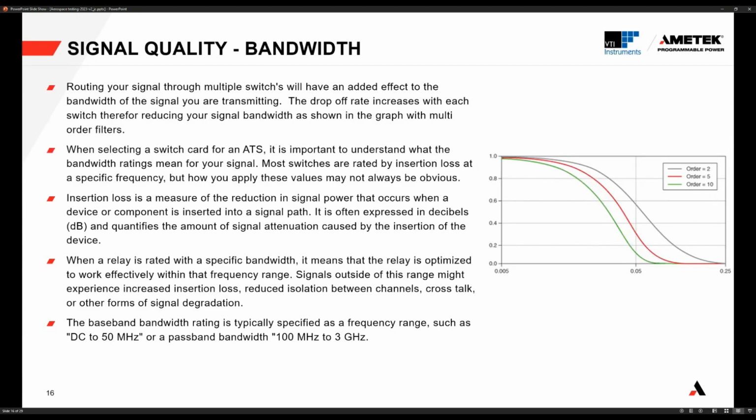When a relay is rated with a specific bandwidth, it means that it's optimized to work efficiently within that frequency range. For what we're generally talking about here, that's baseband bandwidth, meaning DC to a set frequency, let's say DC to 50 megahertz. When we move our way up to RF, you'll sometimes see this listed the other way as a passband bandwidth. That may say, like I've got here, it won't start at DC, perhaps 100 megahertz to 3 gig. It just looks like the image that we've got, but mirrored so that it works in both directions.